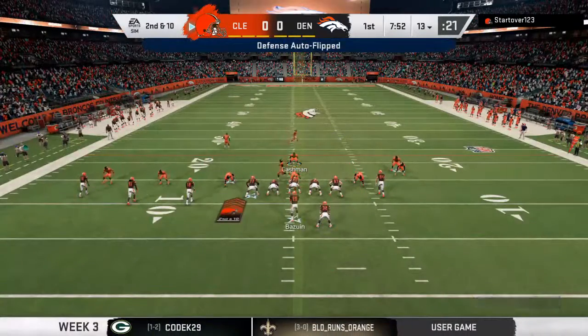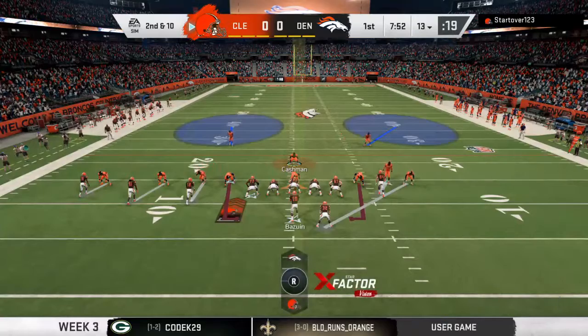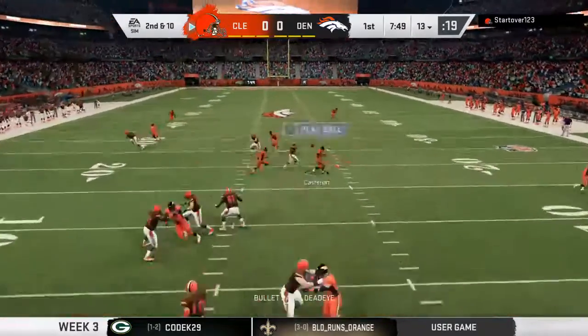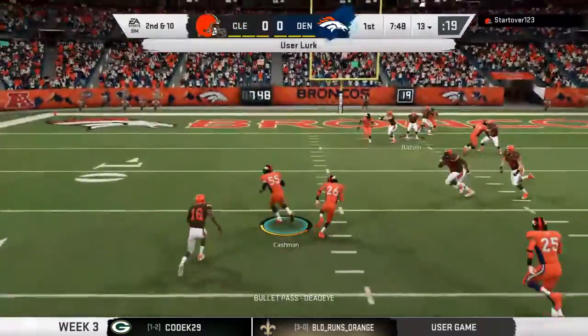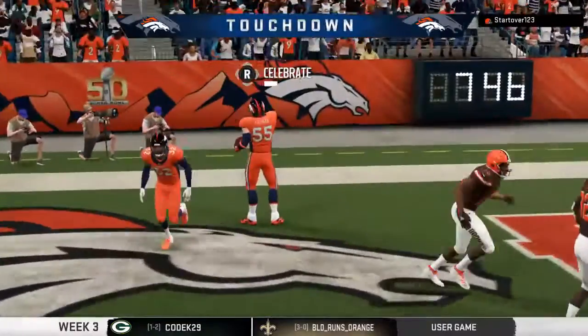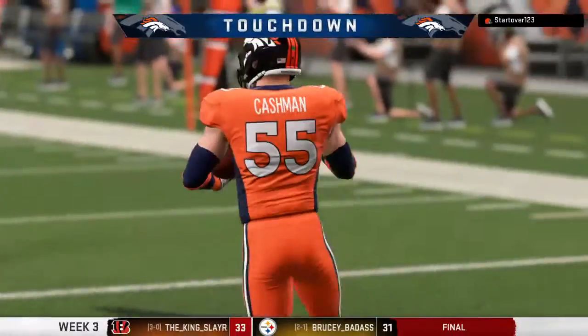After the incomplete pass, here now is 2nd and 10. 6-6, pull it hard. 2nd and 10. Looking for Lockett, and it's intercepted. Picked off at the 17. And he will score. Touchdown, Denver.